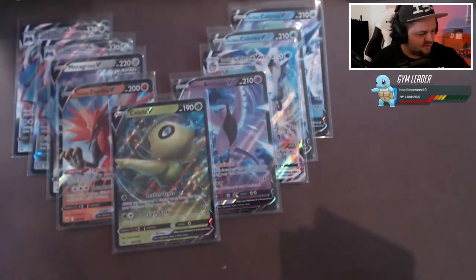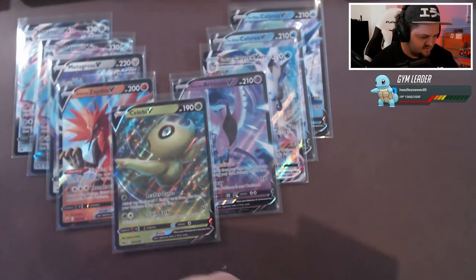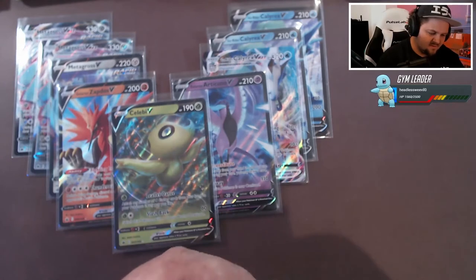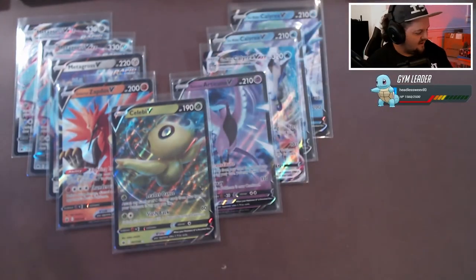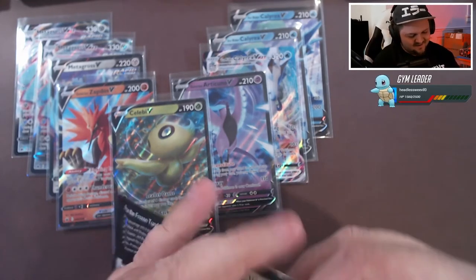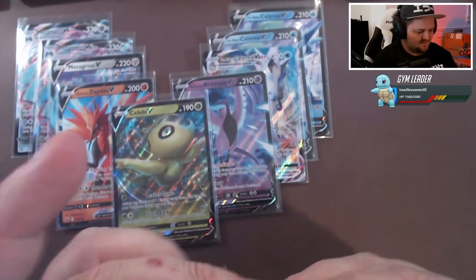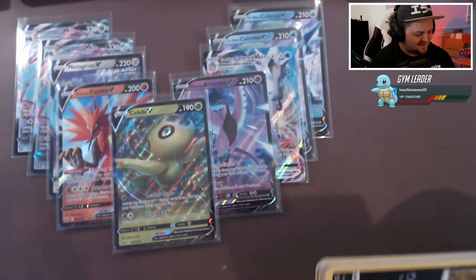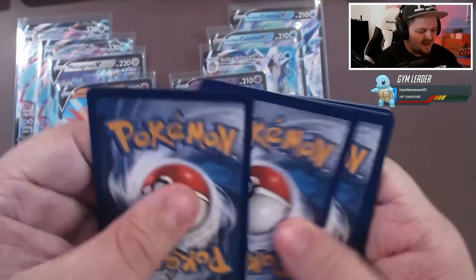How many packs did you open? Oh, almost 50. And what'd you get? I got two of the same twice. What were your hits? Metagross VMAX and Calyrex V. Dang it. Oh, Lord. I was so excited to see VMAX and then friggin'. Come on, dudes. Come on.